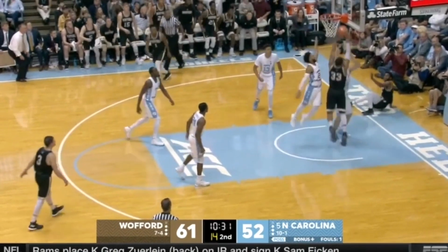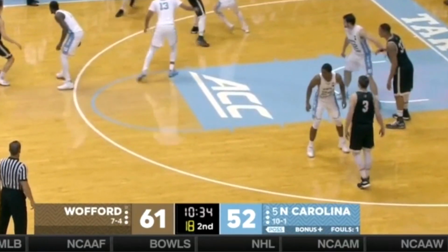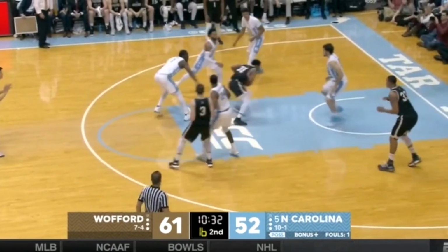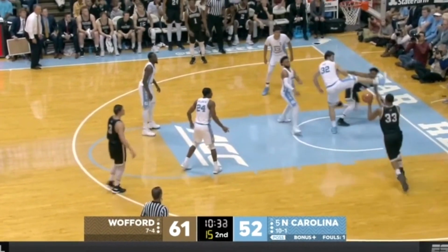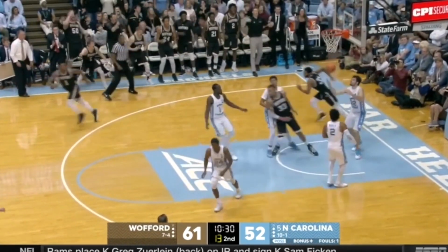What 24 should have done, and what they teach you in college, is to flatten out here and give help and drop if your teammate commits. But he'd rather give up a layup than a three-pointer to the most dangerous shooter in college basketball. I can't really blame him.